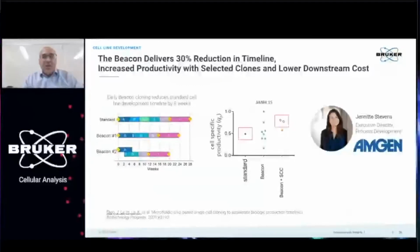As a result, Beacon routinely delivers a 30% reduction in campaign timelines, increased production with selected clones, and lower downstream cost as compared to the traditional methods, as shown here in data from a peer-reviewed article published by Amgen.